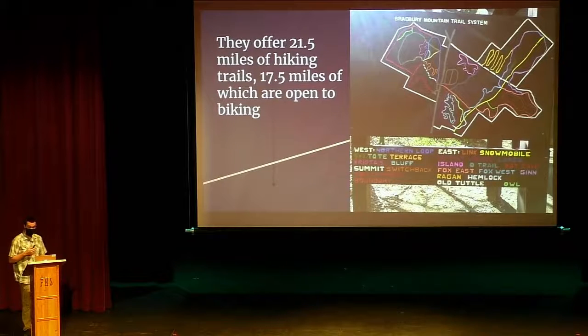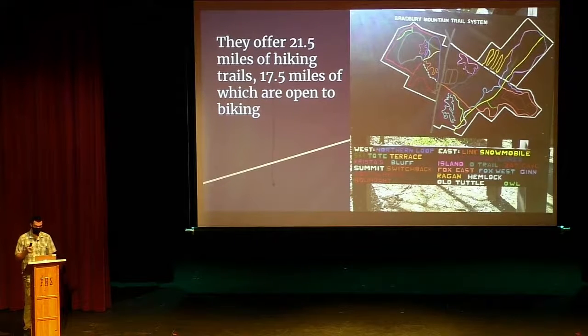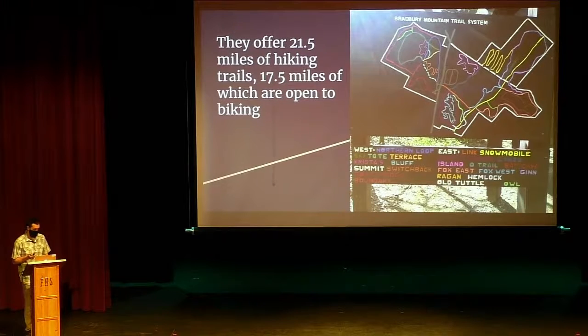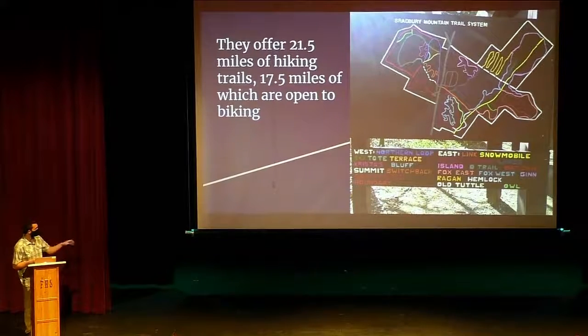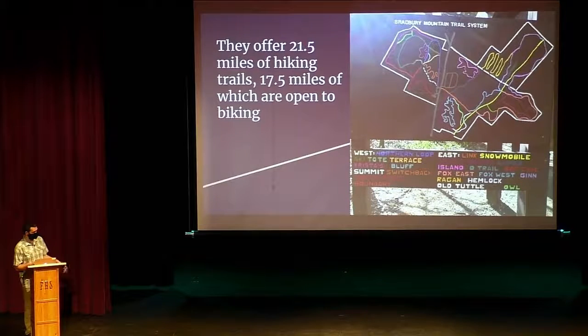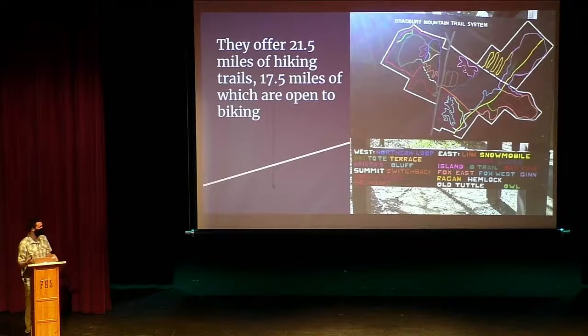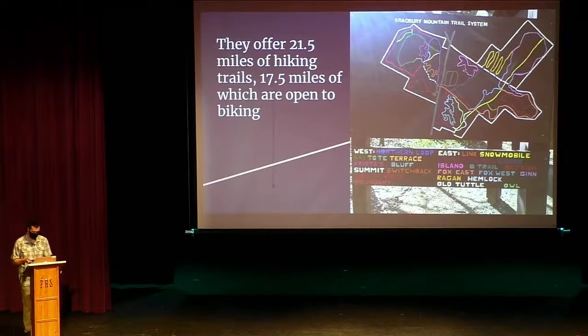The park offers 21.5 miles of trails for hiking, and 17.5 of them are open to biking as well. It is also split into east and west side, the west side being on the right-hand side of the road indicator, and the east side being the larger portion on the left. All trails on the east side are open to biking, and a select few on the west side are as well.